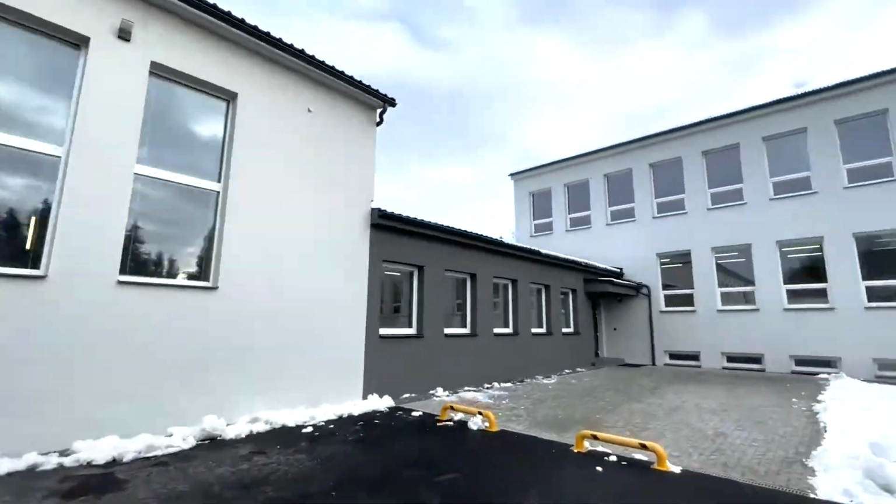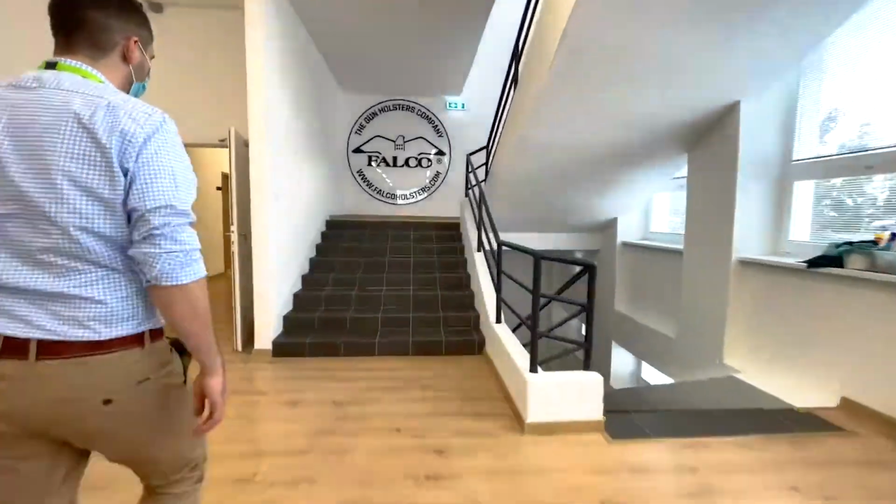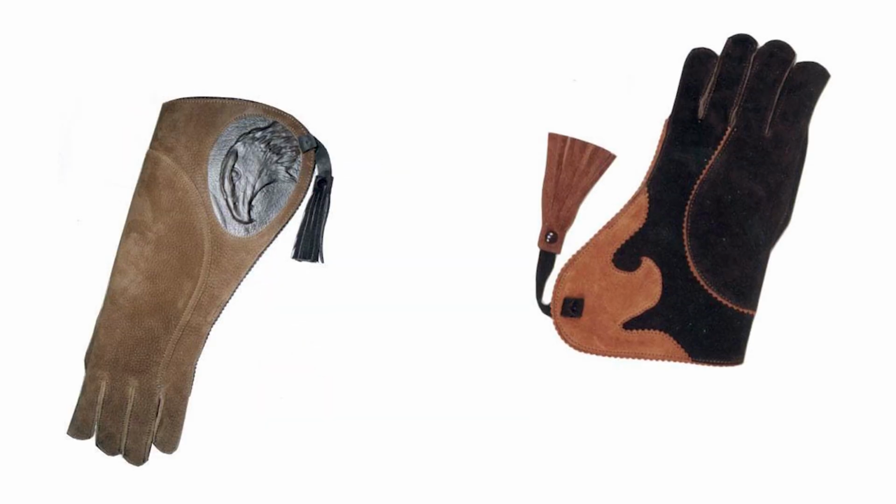I'd like to quickly touch on the history of Falco Holsters. The company was founded in 1989, merely 1 year before I made my grand entrance into this world. Sorry for all that, Mom. The company started by producing high-end leather falconry gloves, hence Falco Holsters. I love a good origin story, but now to the future!